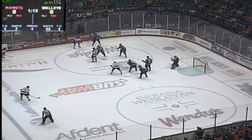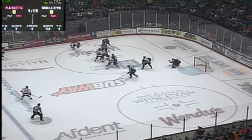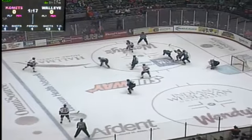Yeah, he's quick down low. All right, here we come one more time. Hurd now in the face-off, pings it out to the point. Get a shot. Get a shot.